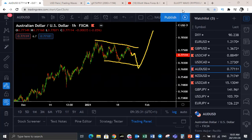Okay, so at this stage, let's have a look at this corrective structure. We've started with 3 waves down here. We've got 3 waves up here. It looks like we've got another move to the upside here. So we may still get another corrective structure here like this. For now, we're going to take it 1 wave at a time. We're going to take it down to around this level. So we're going to expect another pullback here.